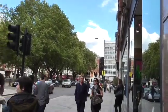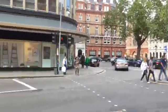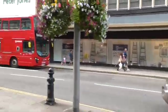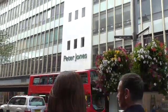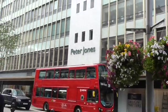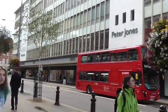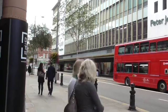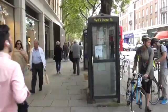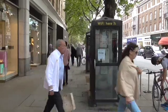Okay, now that's where I've just come from, by Sloane Square underground station. Sloane Square in front, and in front we've got Peter Jones, which is connected to John Lewis Partnership. Okay, and as I said, we just continue straight in front. Okay, we're heading along the King's Road soon.